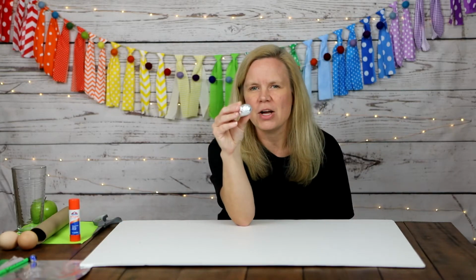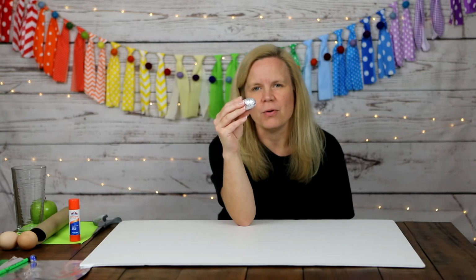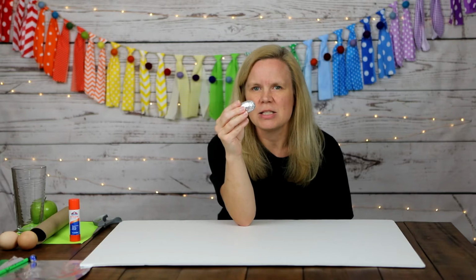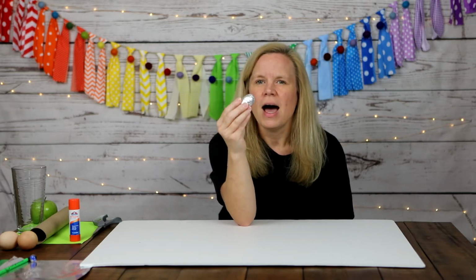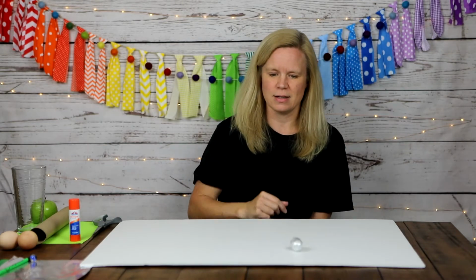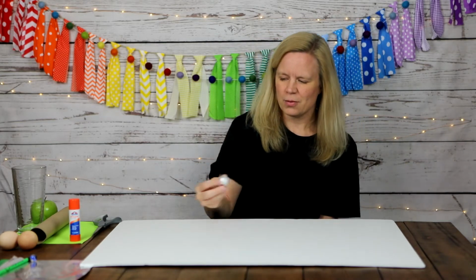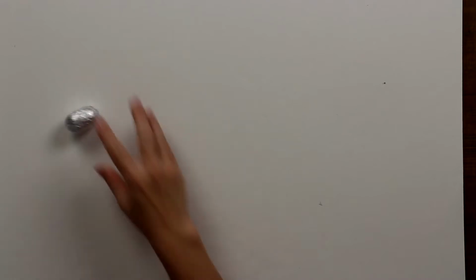I have here what I call a jitterbean. It's an aluminum foil tube wrapped around a marble, and the marble inside can move freely so that when I toss this jitterbean, the whole thing moves in a way that you wouldn't expect. I'm going to show you how to make one, but first I want to show you what it does. Do you see the weird way that it rolls? I'm going to keep rolling it so you can keep watching it as I tell you what's going on here.